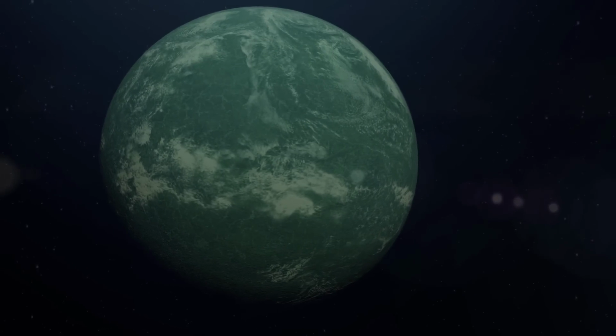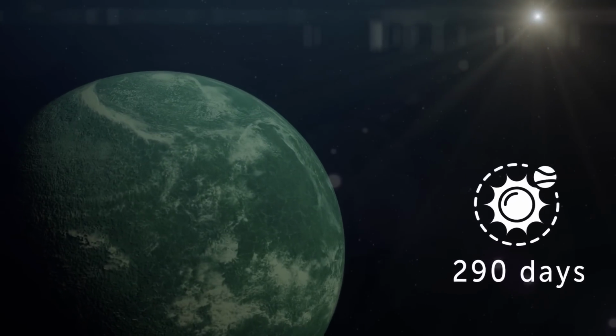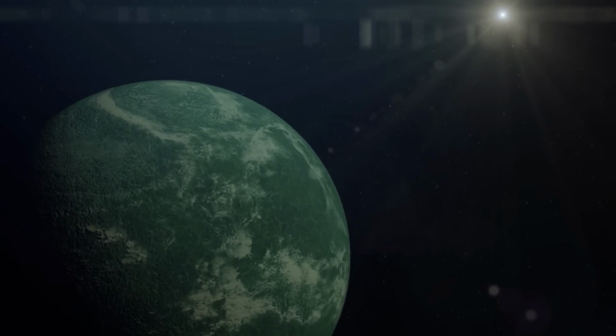The orbit of Kepler 22b is similar to Earth's. It takes the planet 290 days to orbit its G-class star, which is kind of like our Sun. But this star is smaller and colder than ours.